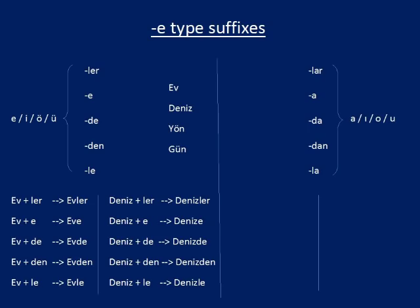Okay? Kan means blood. Tırtıl means worm. Worm, the animal that becomes a butterfly. The worm, caterpillar. Telefon, telephone. Kum means sand. As you see, these have last vowels a, o, or u.